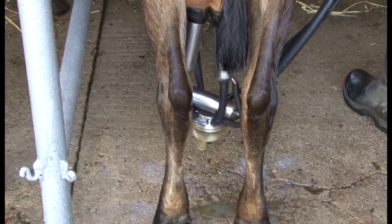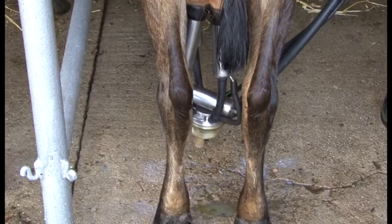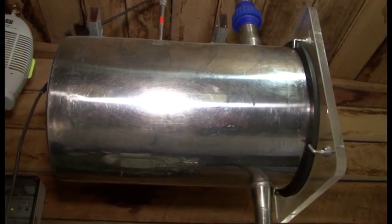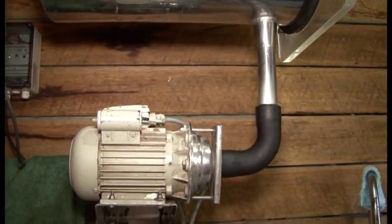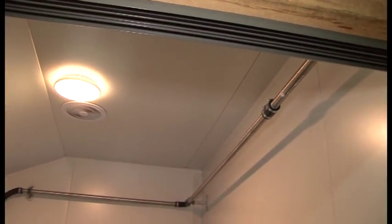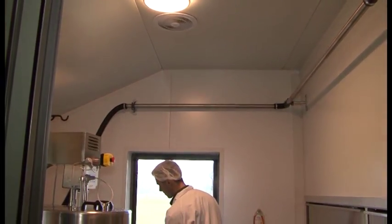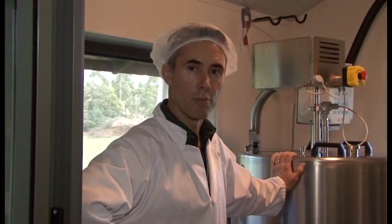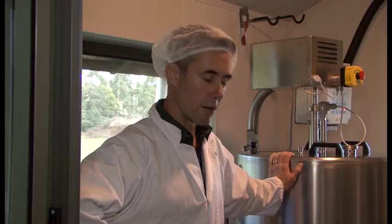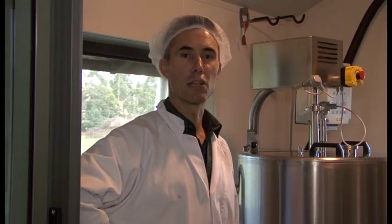Okay, so now the actual milking of the cows is finished. We're now in the manufacturing room, and the milk's been pumped through the pipes and over into the vat here, which is a 100 litre batch pasteurising unit. The milk is now being brought up to 63 degrees, and it has to be held there for half an hour. That's the minimum temperature for legal pasteurisation of milk. What we're doing here at Little Yarra Dairy is trying to absolutely minimise the processing of the milk so that it's had as little done to it as possible.